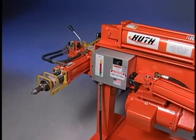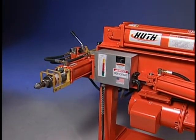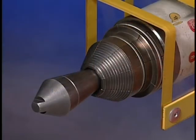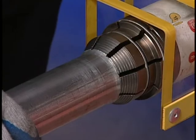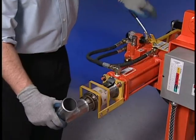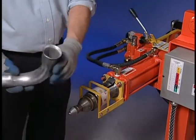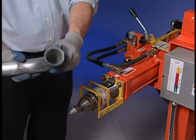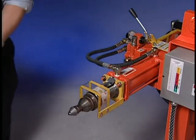We'll now return to the expander and demonstrate how the AccuSizer can create some of these same end finishes. A 45-degree flare can also be made using the 508 arbor with the 499 arbor tip and the 440 flaring segment set. This process is a quick way to make the flare. The AccuSizer allows you to create a flare very close to a bend. Huth also makes the 441 flaring segment set, which can flare up to a 3.5-inch outside diameter tube.